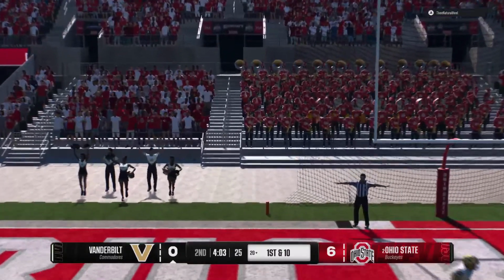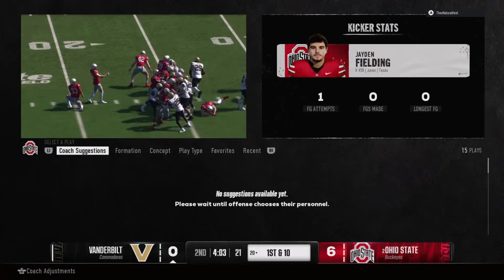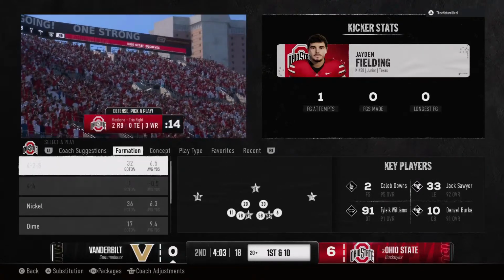Absolute shame. Missed it. The lead is still 6 after the miss. That keeps the score. Ohio State 6, Vanderbilt 0.